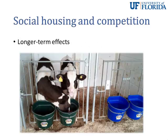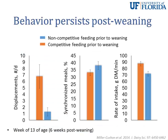An interesting thing with some of the work we've done looking at how social housing and competition influences behavior during the milk feeding stage is that some of these behavior patterns appear to persist after weaning. So in the study where we housed calves in pairs with different degrees of competition, we followed them after weaning, all managed similarly after weaning, to see if there were any longer-term differences in behavior. In these graphs, I'm showing the behavior of calves previously fed in non-competitive pens prior to weaning in blue, and the behavior of calves raised in competitive pens prior to weaning in orange.